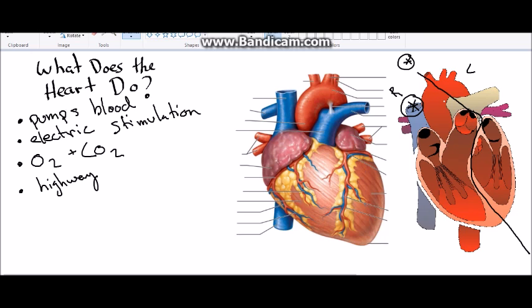It's going to come back through the left side, right here, the left atrium. See that? The strong, oxygen-rich blood is going to come through here and into the left ventricle. And if you notice, this ventricle is a lot smaller. The reason it's smaller is because the left side of the heart is more muscular.